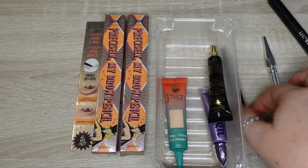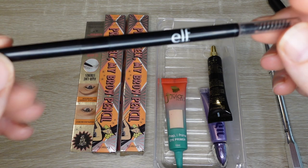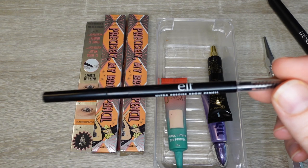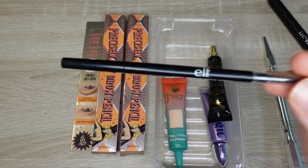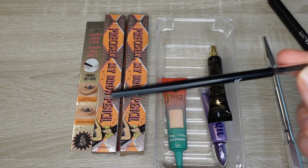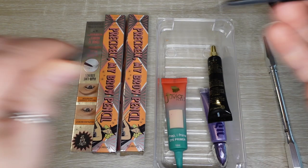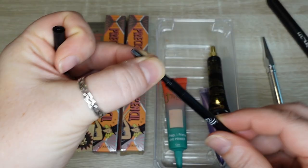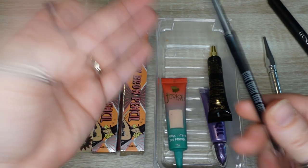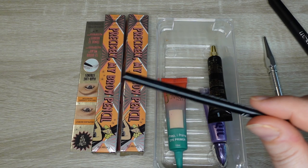So currently what I'm working on is the e.l.f. Ultra Precise Brow Pencil. This is in the shade Taupe. I did have a light brown color that actually seemed a little bit too warm on me, so I ended up decluttering it. But the Taupe is more, I would say, cool toned. It is a very fine tip. I do like that. I'm not very picky. I will use a very fine tip, or a diamond shaped tip. Either one of those works for me.